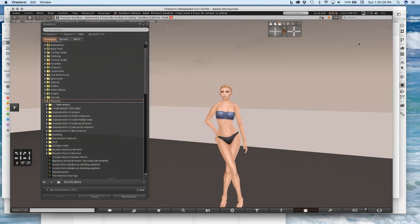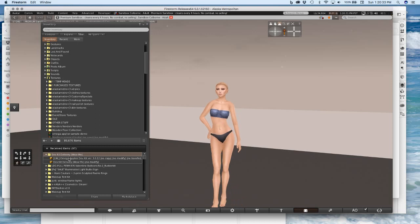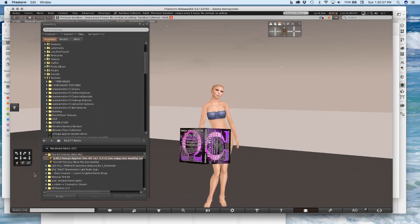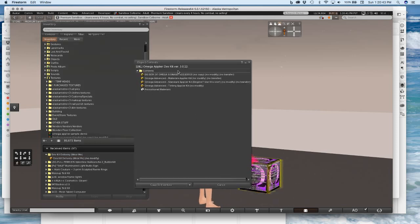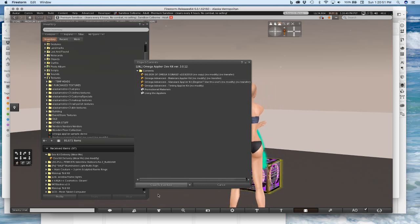Okay, I got my Omega System Dev Kit. So it should appear in your received items if you bought off the marketplace. Okay, I gotta drag this out to unpack it, so let's do that. Alright, click open. Here's all the goodies. So you'll see that there are actually more than one Applier kit here. We only need the standard, but you do get all of them in the kit. So if you do want to experiment with materials or tinting, you can.